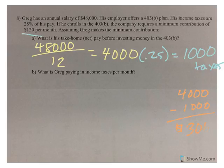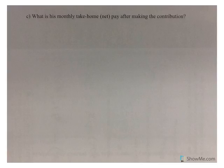He's going to take home $3,000 a month. He is paying, this is part B, $1,000 a month in income tax. Right, that's very depressing. Okay, now, what if he makes the contribution?